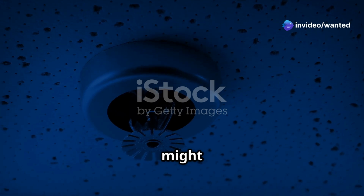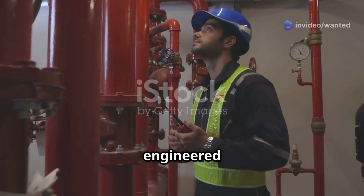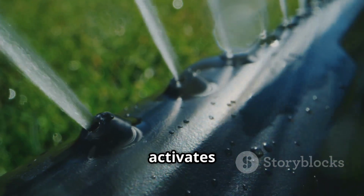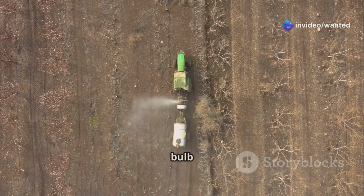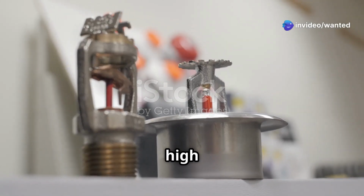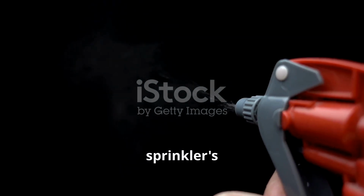A fire sprinkler might seem like a simple device, but don't let that fool you. It's a carefully engineered piece of technology. Each component plays a crucial role in ensuring it activates at the right time. At the heart of a fire sprinkler is the glass bulb, or fusible link. Think of it as a tiny sentinel on high alert. This small, heat-sensitive element is the key to the sprinkler's operation.